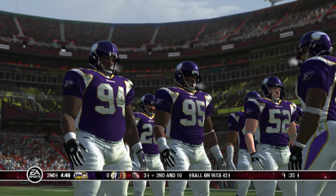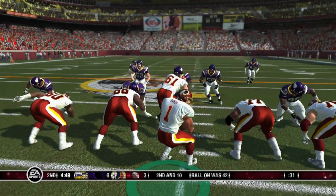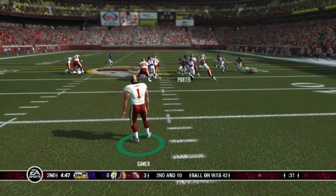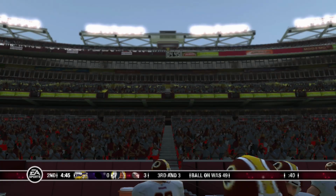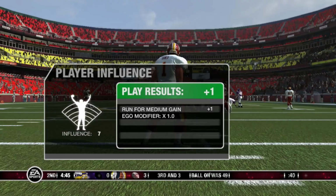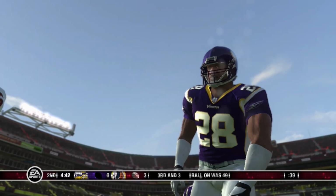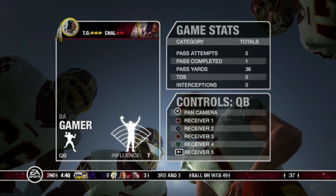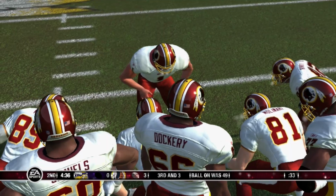Second and 10. Ball on the 42-yard line. The Redskins line up in trips punch. Portis on the carry. Smith makes the stop. So that play goes for about 6. Portis, the ball carrier, gain of 7. Third and 3. Ball on the 49.